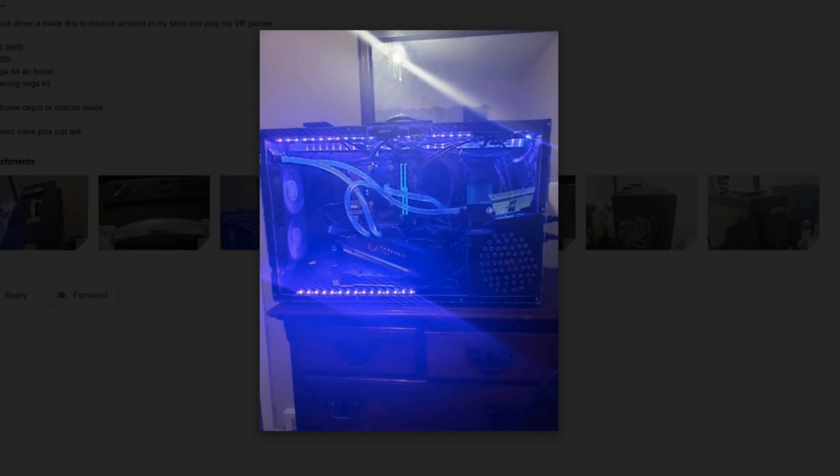I'd like to see this maybe made out of steel or something, just to bring down the weight a little bit, increase the usability. But, I mean, you got the MSI video card little badge on there. That's pretty cool. And a Vega 64? Hell, you'd be playing VR games in your tractor trailer, playing porn, probably some sort of porn game. Do-it-yourself fuck buddy of 2020.